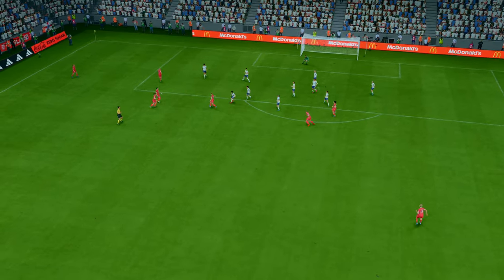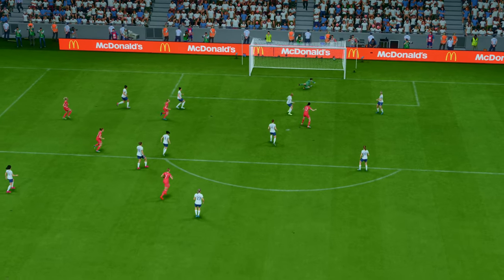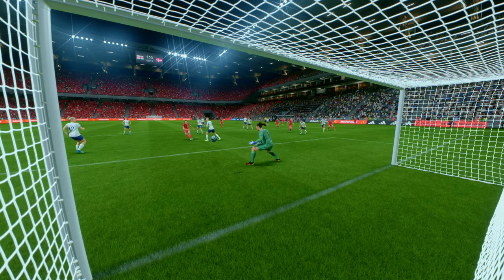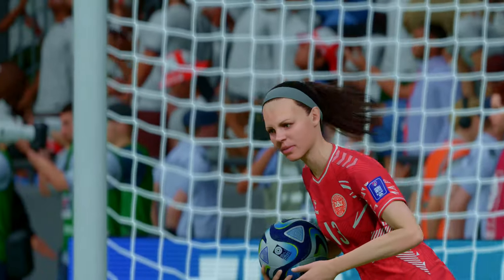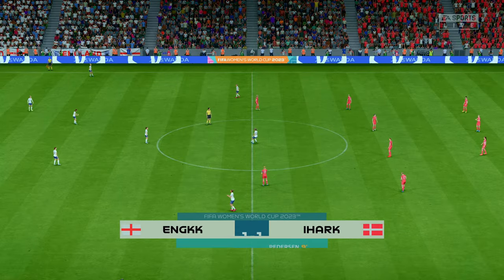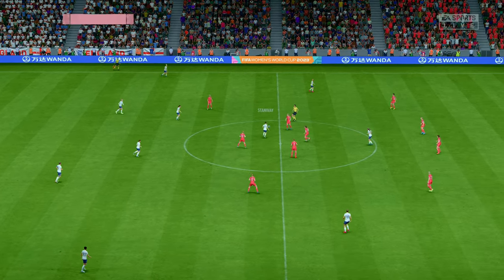Well, here you can see it again. Good run, great strength, and a composed finish under pressure. That's a top-class goal. Back underway, level pegging, one goal apiece in this game.